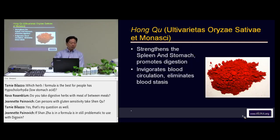Okay. Another interesting herb is Hong Qu. Hong Qu is basically the red rice yeast. Historically, this is an herb that's generally listed right next to Shen Qu. This is also a rice. It's fermented with red rice yeast to help with digestion, to help treat indigestion, promote digestion, and at the same time, it invigorates blood circulation and eliminates blood stasis.